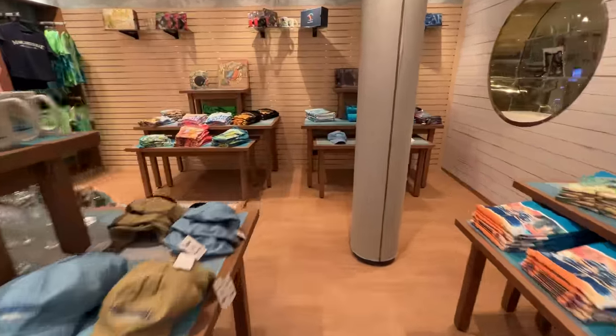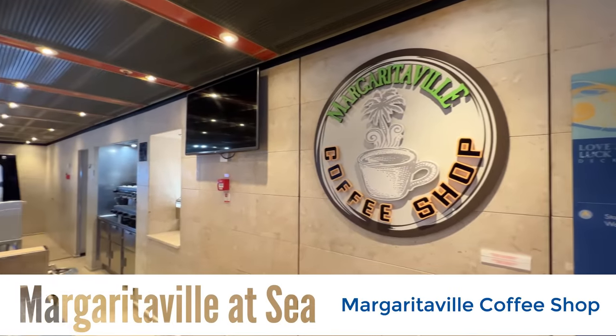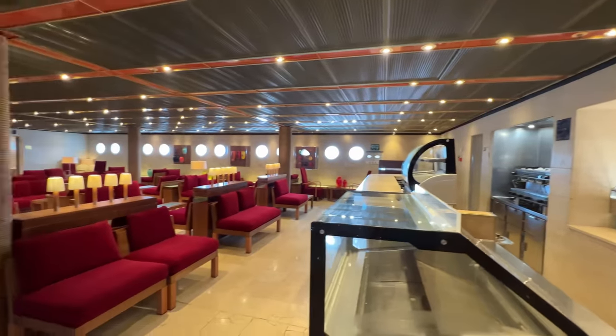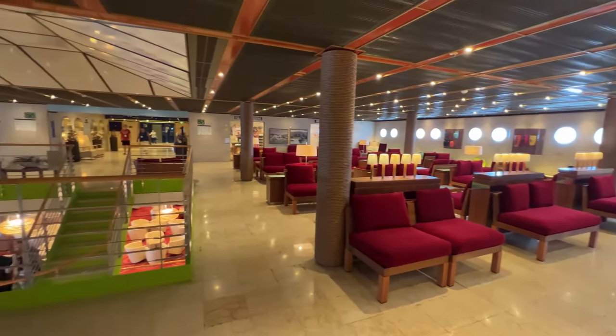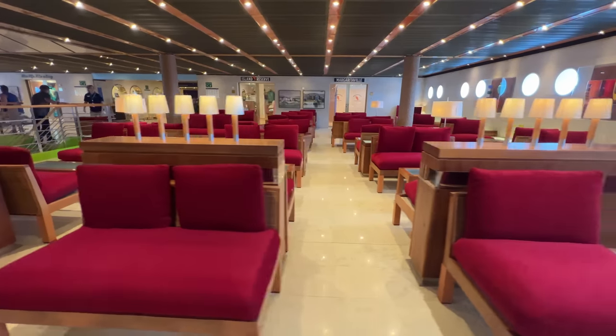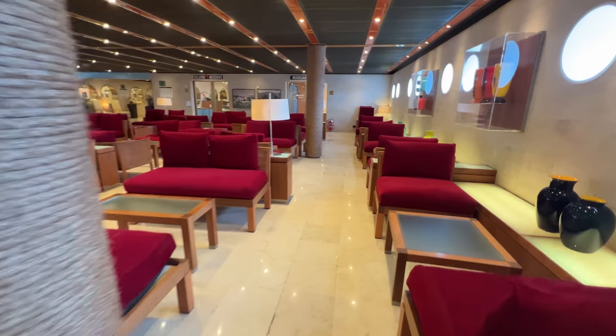Next up on the port side of Deck 9 is the Margaritaville Coffee Shop. This upcharge venue featured a menu of espresso-based beverages like lattes and cappuccinos, as well as ice cream and small pastry items. As you would expect, the coffee drinks will cost you extra, but the prices were on par with other cruise lines for similar beverages.